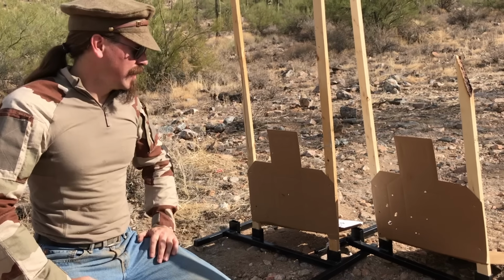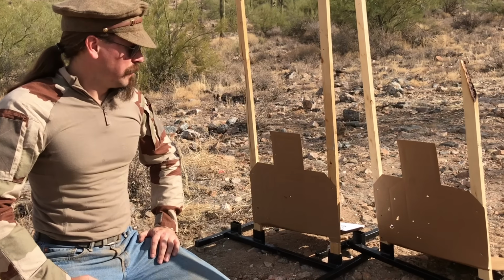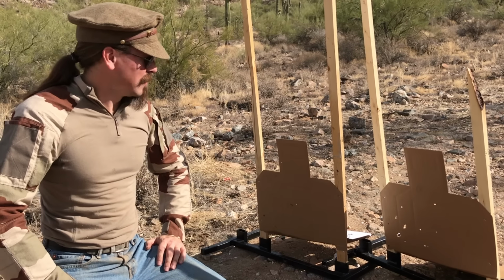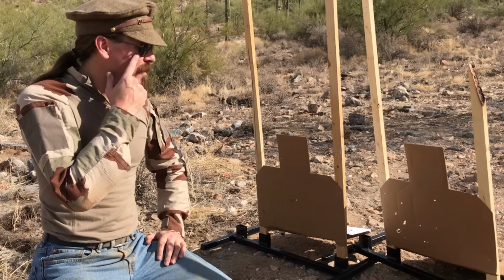Now, on a proper target range, you'd say, well, that doesn't count. But in a combat range, that absolutely counts. That totally works. It's not so bad. Now, I am getting a nice little bit of a shiner here.